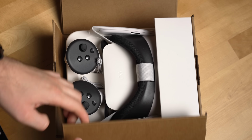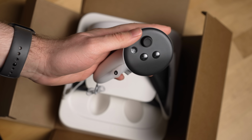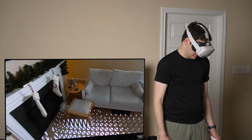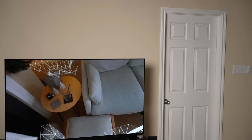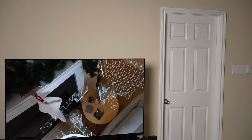The last highlight I've had with this headset is setup. It was very fast in the headset, something Meta has continued to improve over the years, and they do a good job of guiding new users through how these devices work and their features like the Guardian Boundary System, which will set up automatically and prevents you from running into objects.